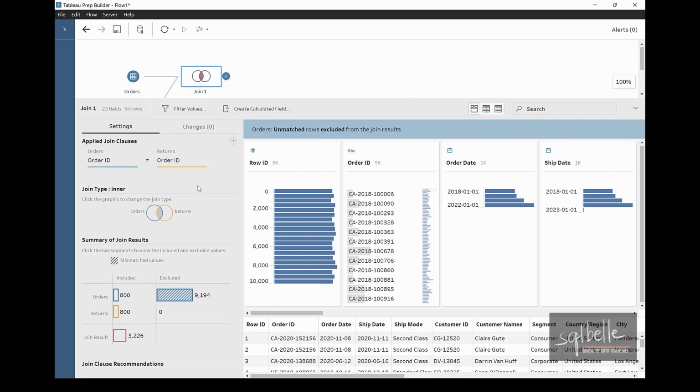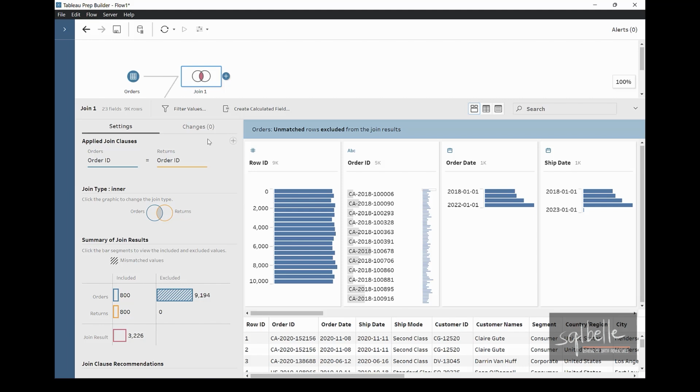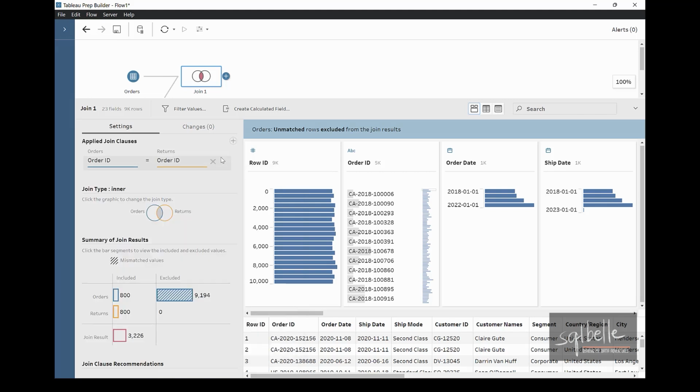Now, in terms of the join clauses, we can adjust the columns if this is not right. So if I click on this, we can identify which fields should match and what operator to use. So in here, it's a drop down. It could either be an equal sign, a not equal sign, a greater than or equal to, less than or equal to. If we need to add additional fields, we can click on this plus sign and we can add additional fields to compare against.